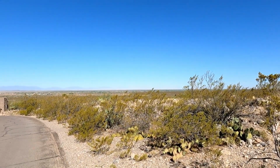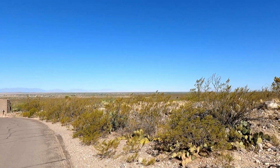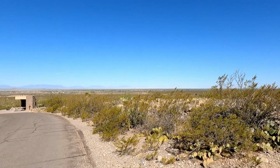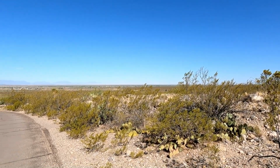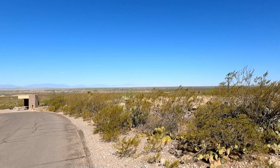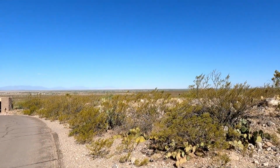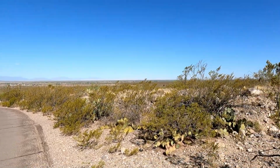If you look way out there on the horizon, I don't know if my GoPro is going to pick it up or not, but there's huge white clouds. And I'm guessing that's White Sands National Park blowing in the breeze there. You can really see the white right there. Huge white clouds of dust, or gypsum. I guess it's gypsum.